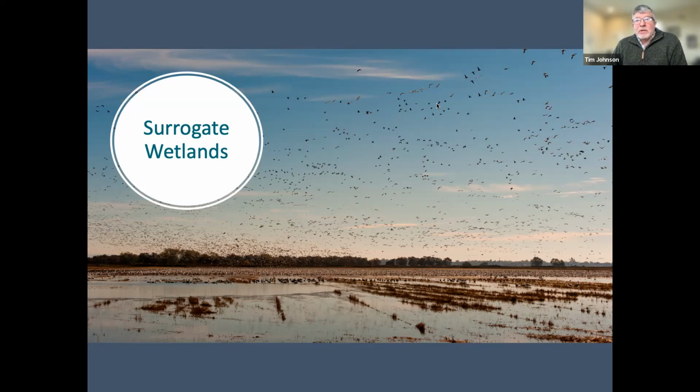We realized about 30 years ago that rice fields could be managed in a way that really created surrogate wetlands. They're not exactly equal to a wetland. It takes about 1.3 acres of rice to equal an acre of wetland from a food value during certain times of year. But what makes rice really unique is because we flood it to grow it, about 5 inches of water, it can serve these really cool and awesome needs.